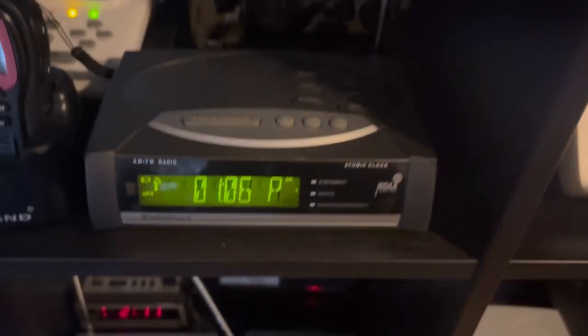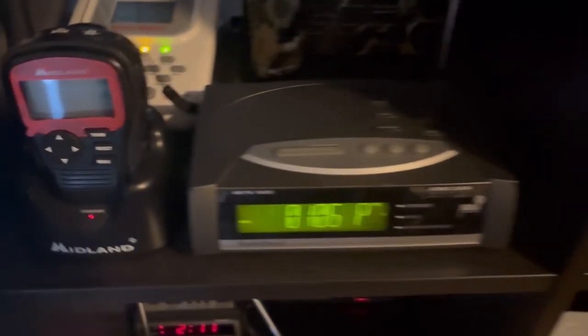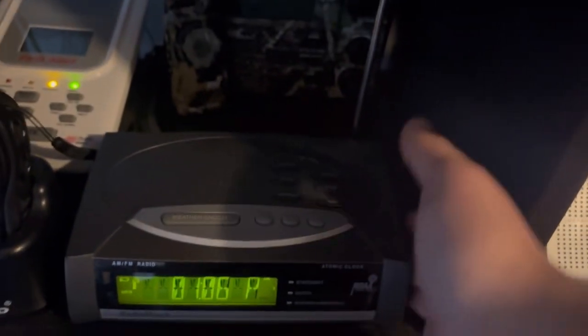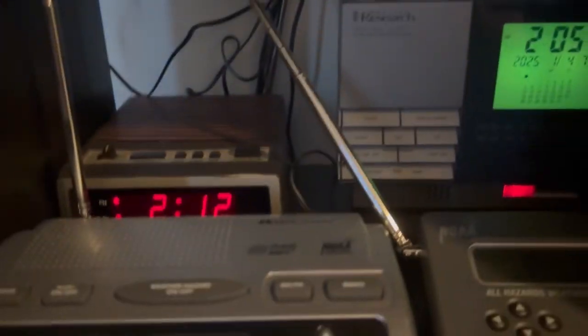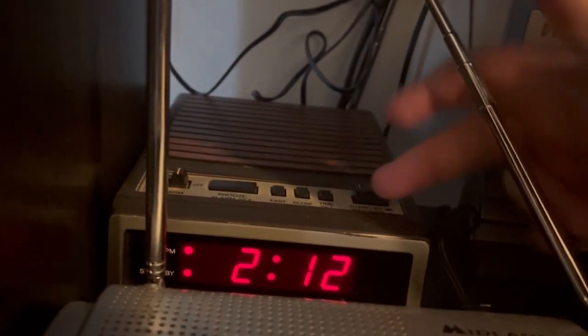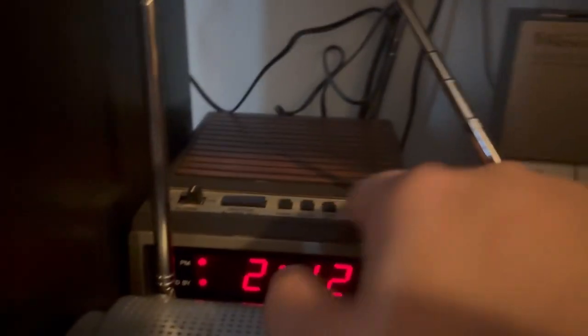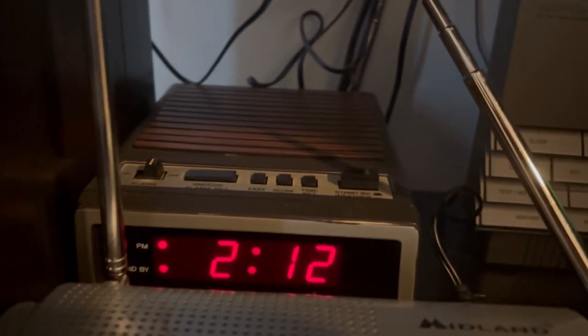Then we have the 12253. That has some issues, though, with the volume control. Here's my EH55. Clear. I got this off Facebook for $15, brand new. We'll move down. This is one of my realistic clock radios. I don't know the model name right now. We get it Uniden. But that's a really cool radio.